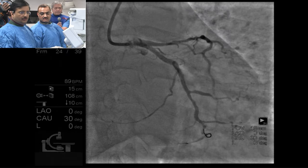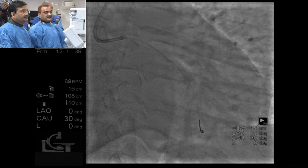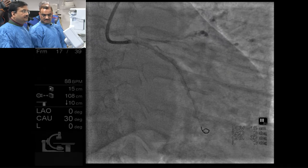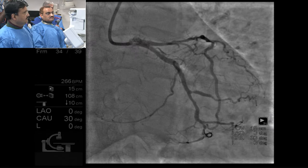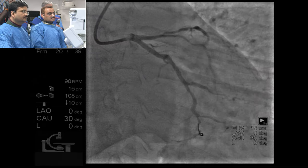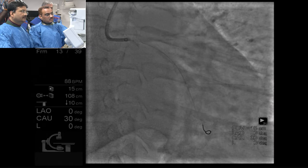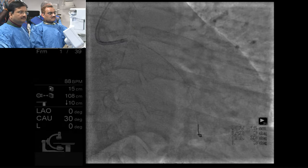It might be difficult to enter now. Let's see. We try it a little bit. You might have to start with a very small and short balloon and break it first and then dial up. I think we can take a 2.0 NC balloon in it. Yeah, I would try 2.0 first. But if it fights you, then it will be a battle.